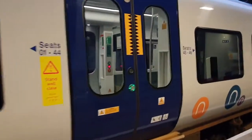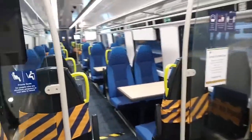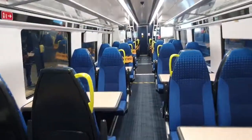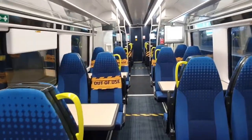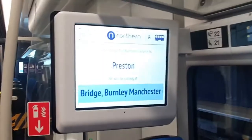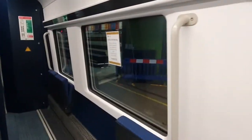So time for fun. The places are completely sanitized and perfect social distancing is followed, and masks are compulsory in your train journey. So we'll be going to Preston, and from there we'll be taking another train to Blackpool Pleasure Beach.